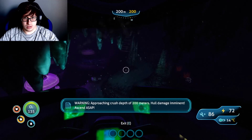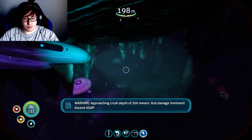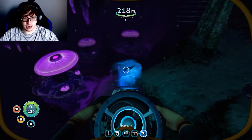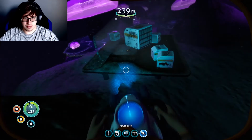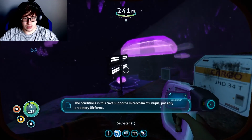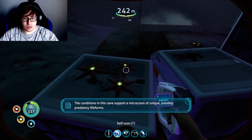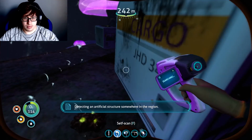Warning, maximum depth reached. Hull damage imminent. They can't go much farther because of the hull damage, but there's this thing right here that I saw, so I'm gonna look at it, I guess. The conditions in this cave support a microcosm of unique, possibly predatory life forms. Detecting an artificial structure somewhere in the region.